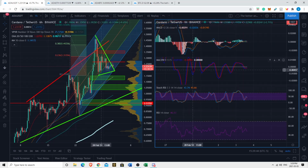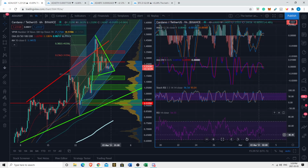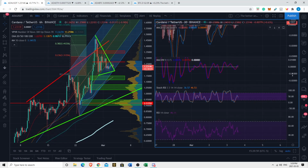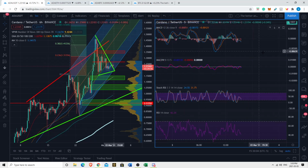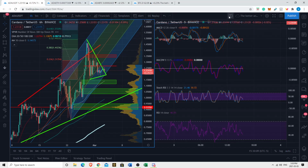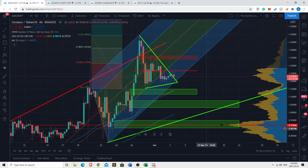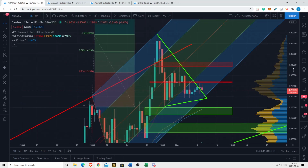And let's look at the 1 hour. 1 hour looks bearish as well. Bearish crossover on the MACD, bearish crossover on the stochastic RSI. Regular RSI cannot make higher highs. This looks bearish. Let's see if we can see any strength. Half an hour, bearish as well. Let's take a look if we can see strength on the 5 minute. And the 5 minute looks bearish as well. Folks, this looks all around concerning for Cardano. So to understand if we can have a big move down, I think again it's going to be very critical to see how we react off this pitchfork.